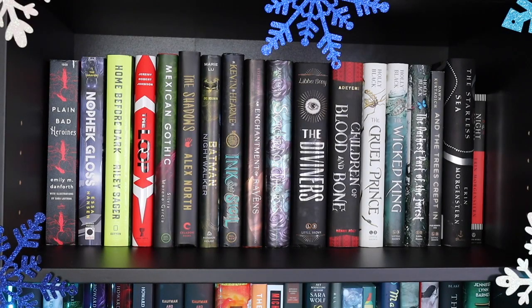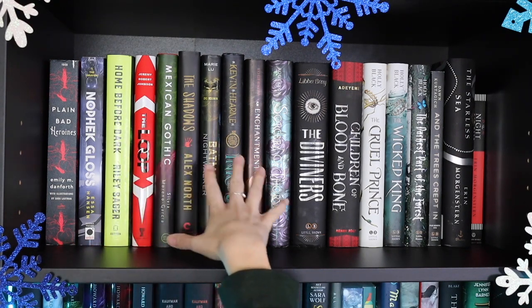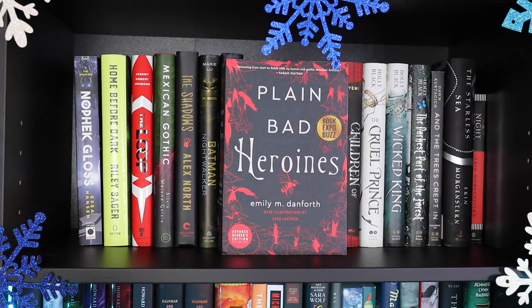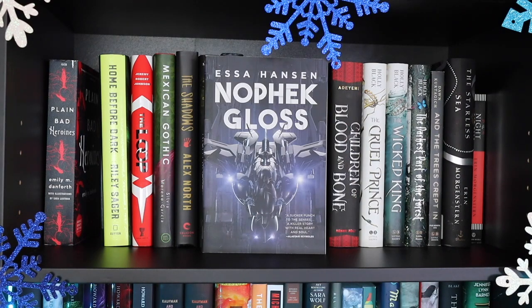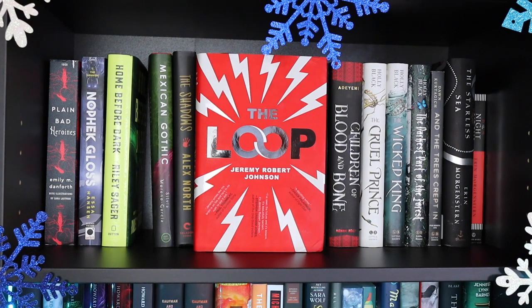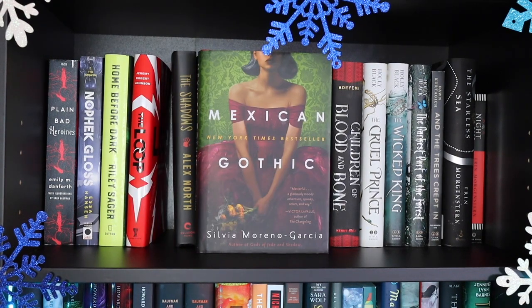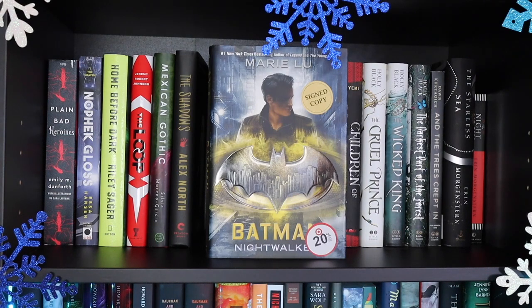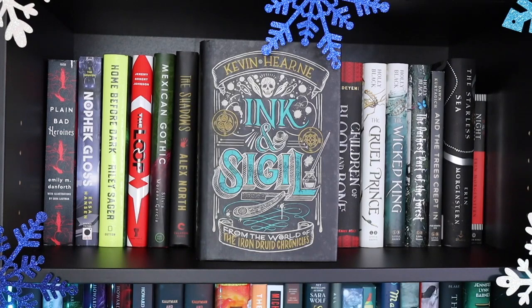So you'll notice that a lot of these I attempted to keep with genres, like we have horror right here, but then we all of a sudden go into random fantasy, paranormal. Plain Bad Heroines by Emily M. Danforth, Nofit Gloss by Essa Hansen, Home Before Dark by Riley Sager, The Loop by Jeremy Robert Johnson, Mexican Gothic by Silvia Moreno-Garcia, The Shadows by Alex North. Here's a signed copy of Batman Nightwalker by Marie Lu with the beautiful Target sticker that I did not take off of that one. Ink and Sigil by Kevin Hearne.